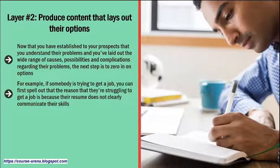For example, if somebody is trying to get a job, you can first spell out that the reason that they're struggling to get a job is because their resume does not clearly communicate their skills. You can also lay out other possibilities, such as they may be applying to the wrong jobs.